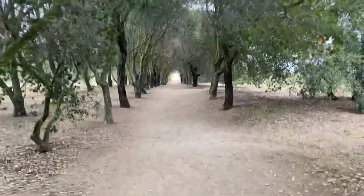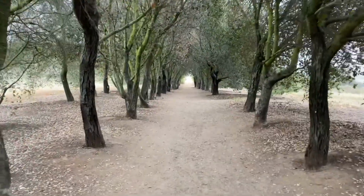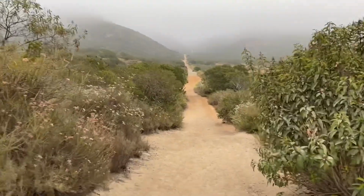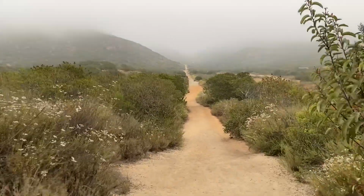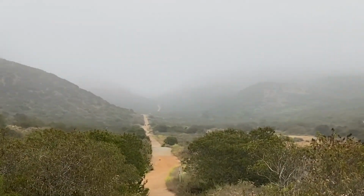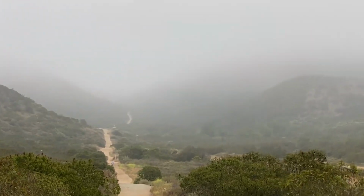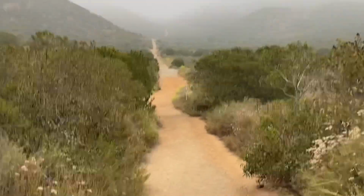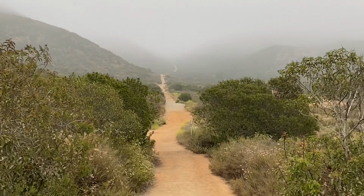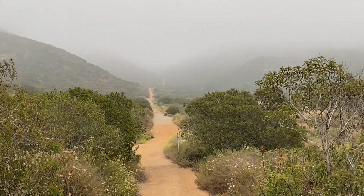So just some video from the top of this 1,000-foot climb at Iron Mountain, North County, Poway. So here's the first quarter mile or so before you start going up. And as you can tell, it is nice and cloudy up there, which means we're not gonna get those views like we normally do. But the weather is good. If you come out here during the day with hot sun, make sure you bring lots of water and layers. And watch your forehead, because that's what happens to me.